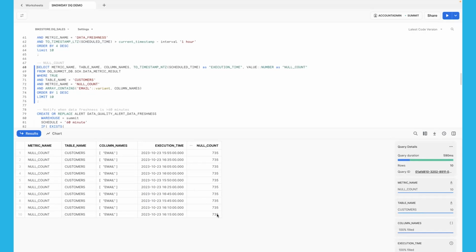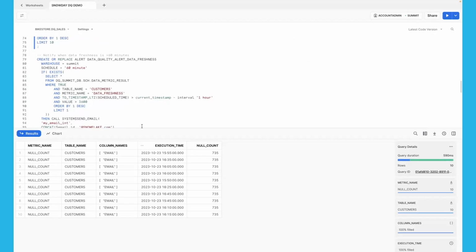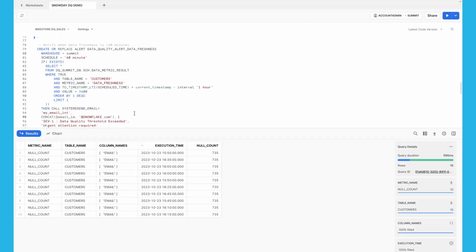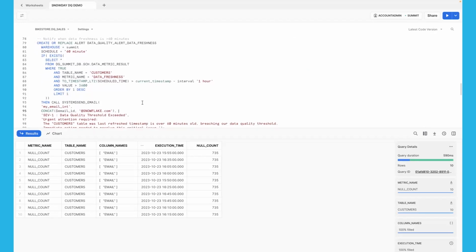In a real world scenario, this could be for you to ensure that every time data is being loaded, you can measure that it's fresh, as well as ensure that the null counts, etc., are not significantly increasing. Now, once you set these metrics and measure them on a regular basis, one of the main things that you may want to do is set up an alert when a threshold is violated.